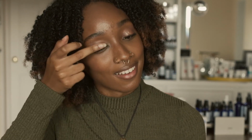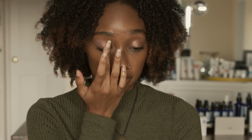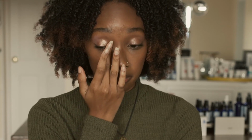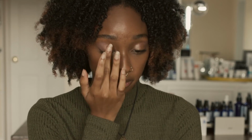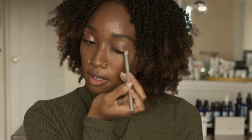Holy crap, why was I not warned that this was so pigmented? I was not expecting that. Help me. I'm just going to dab this in. This is so pretty. It's almost like giving my eye a really pretty reflective color. I'm also going to go in with my brush just to make sure that everything is blended.